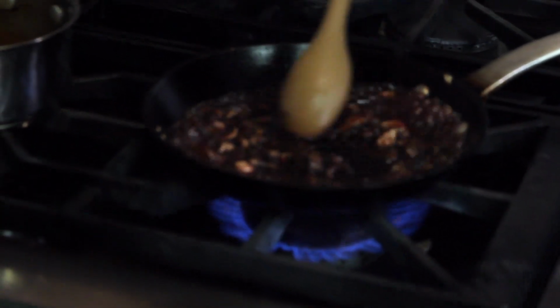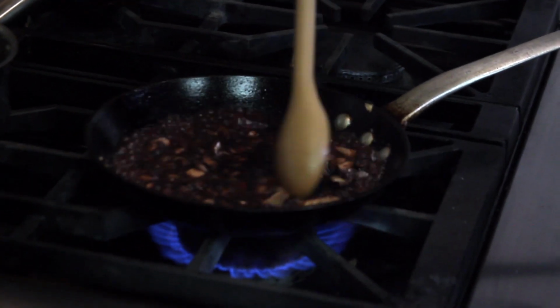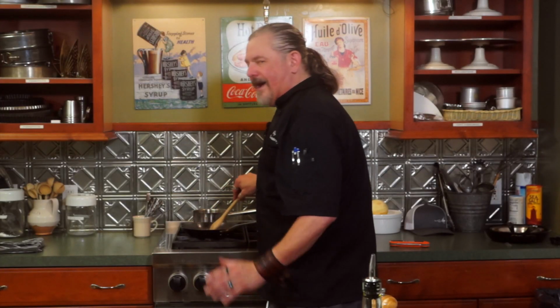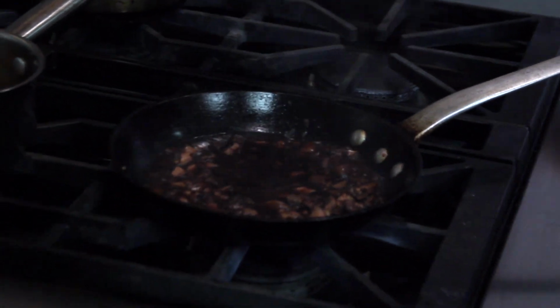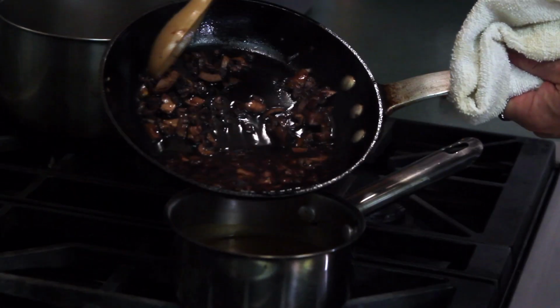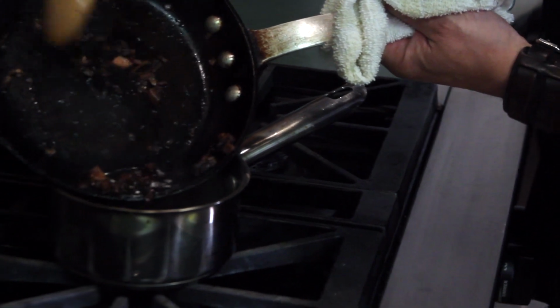All right, so here I'm just looking to deglaze this pan, make sure I get all the crispy, good bits off of the bottom. All right, reduce that wine down just a little bit, take out some of that alcohol burn that might still be in that wine. And then from here, we're just simply gonna combine the two. And we are just going to incorporate that right into that demi-glace that we've already prepared.